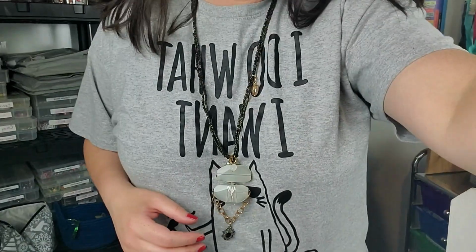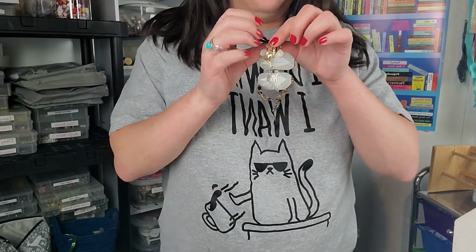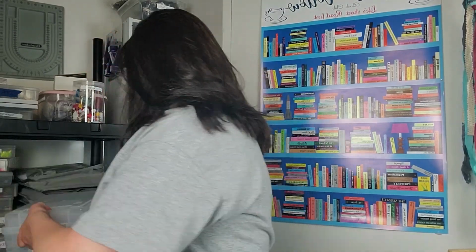So, I know this is not at all what we talked about on morning coffee. But you know, sometimes you just got to do what you got to do. I know it doesn't probably look great with my do what my want cat shirt, but I would definitely wear it with a dress or with, you know, something, some kind of little outfit. Shorts. Probably wear it with my Johnny Cash t-shirt, honestly. So, that's the goings-on with that.